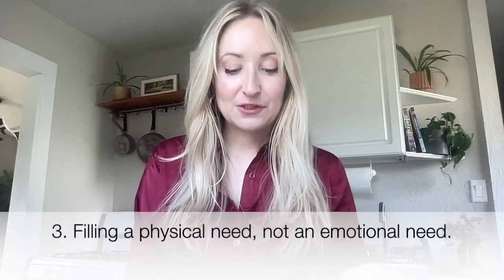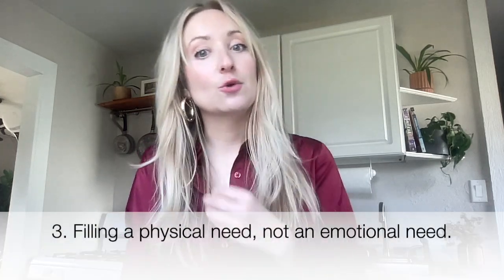The second thing about physical hunger is that it is open to different varieties and choices. You probably know that feeling, especially if you're at work or you're traveling and you have physical hunger. A certain food might sound good, but if you're physically hungry and the only thing available is McDonald's, chances are you're probably going to get McDonald's because you need to fulfill that physical hunger. The third way to identify physical hunger is that it's filling a physical need, not an emotional need, like loneliness or emptiness, the way that emotional hunger is.